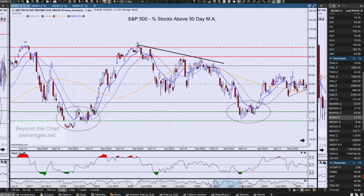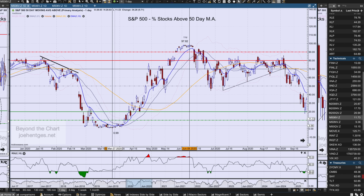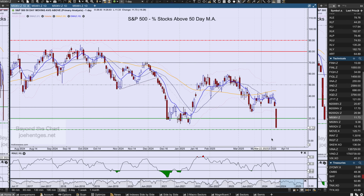Now I tell you, can it get worse? Yeah, of course. We go back to March of 22 and you see how long it stayed well below 10%. And this was the lowest reading at 0.99 on March 25th. So kind of an interesting picture here. Keep an eye on this to see if we get some kind of indication of turning to the upside. Okay, that's it for indicators.